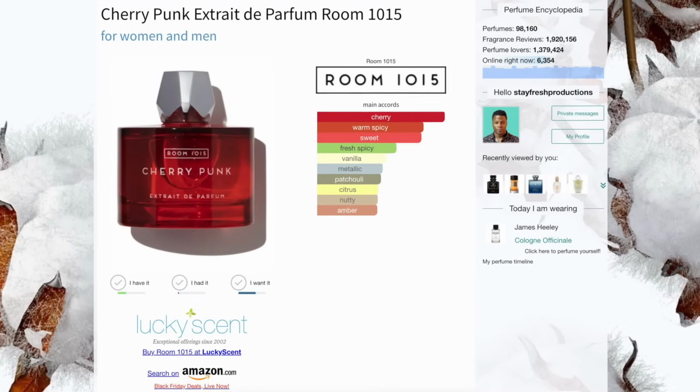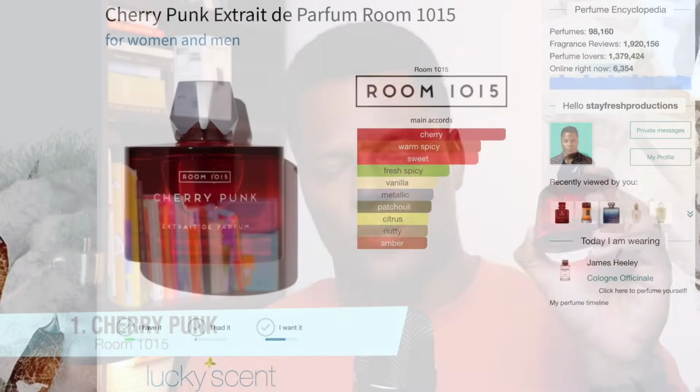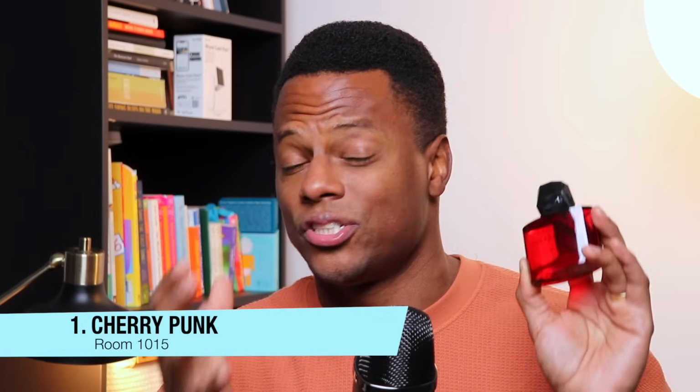The first one up is a fragrance that has grown on me little by little. It's from the house of Room 1015 and it's called Cherry Punk. Now, if I'm not mistaken, they've already come out with a flanker to this. I haven't tried it. I don't really have any inclination to try it at the moment, but the original, which was very popular, is something that I just found okay, and that's not because of the leather, it's because of the cherry. This is a very authentically maraschino-like cherry fragrance, but there's more depth here than meets the eye.